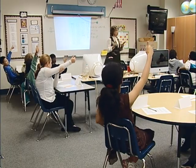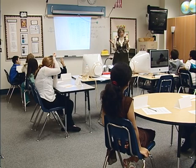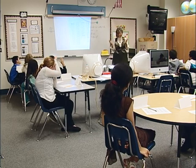How are you with your 10 tables? What's 2 tens? 2 times 10? 20. 3 tens? 30. 5 times 10? 50. 7 times 10? 70.